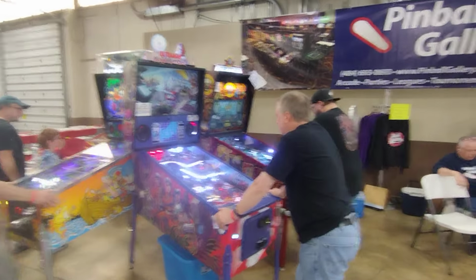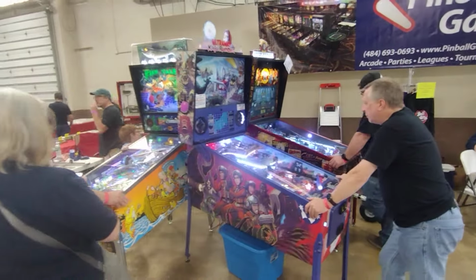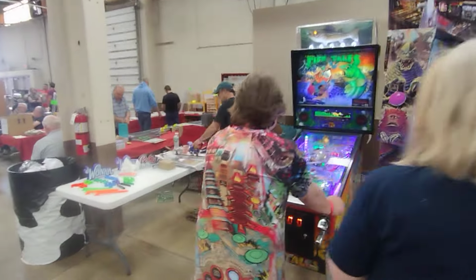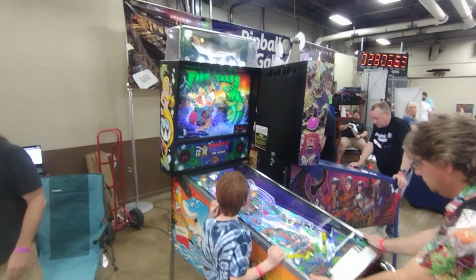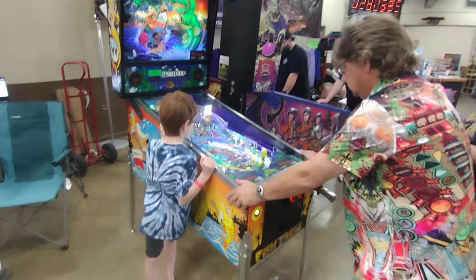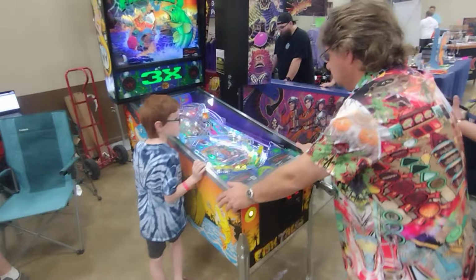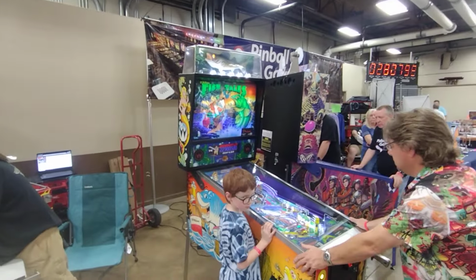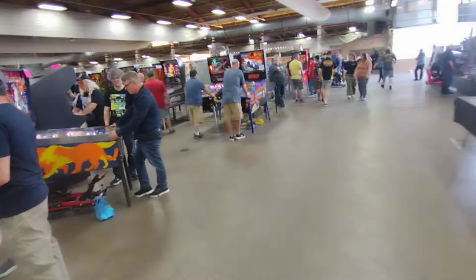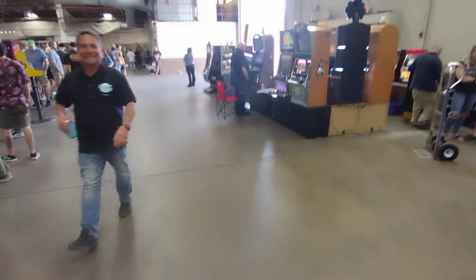All right, so here we go. They want 9,000 for that one. Oh, Fishtails right here. Let's see how nice this one is. I don't know if it's a sale. That's my competition right there. It's all LED too. Not so much nicer than mine, but it does have the LED. Color DMD, right? What is it called? All right, let me get these games set up.